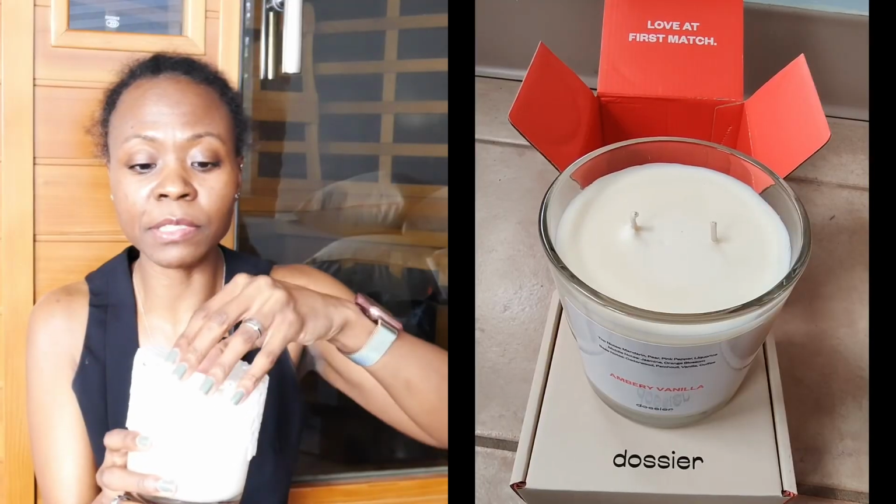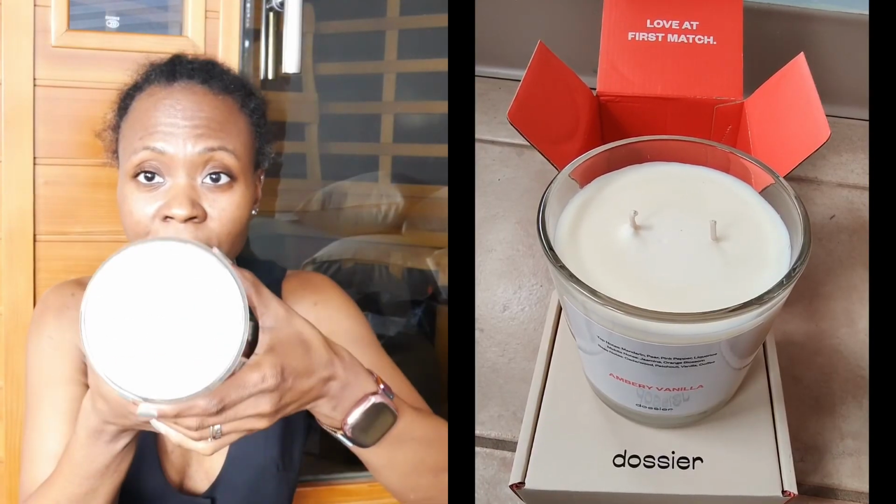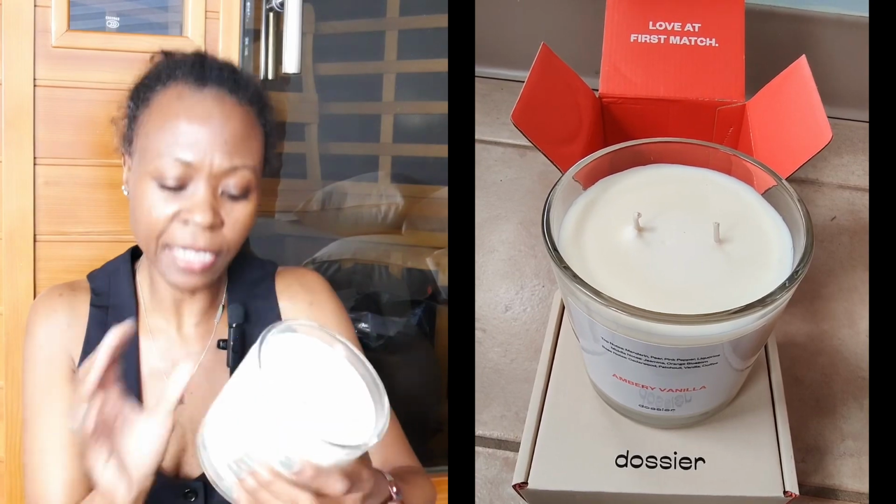And so these candles are huge. I'm trying to see what the ounces are on this. It's 14 ounces. It is absolutely massive. It's a 2-wick candle. And they call it ambery vanilla. I cannot wait to burn this. This smells delicious. It smells amazing. I've smelled the fragrance Black Opium before too. It has its place. It's not for me necessarily, but it has its place. But having a candle with it, wonderful. I'm super excited about this.